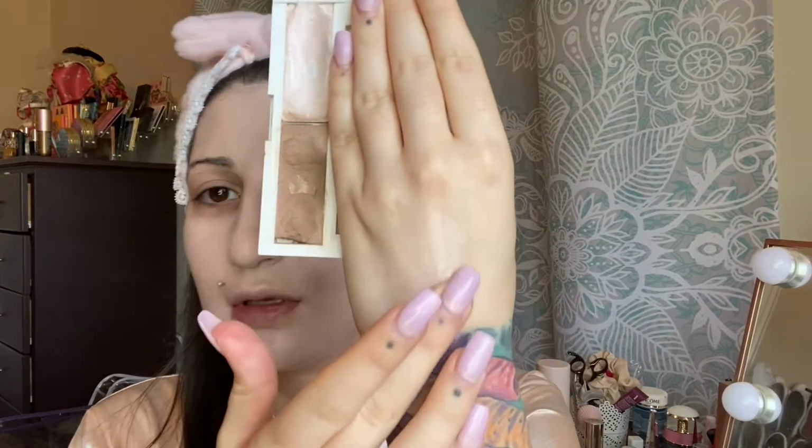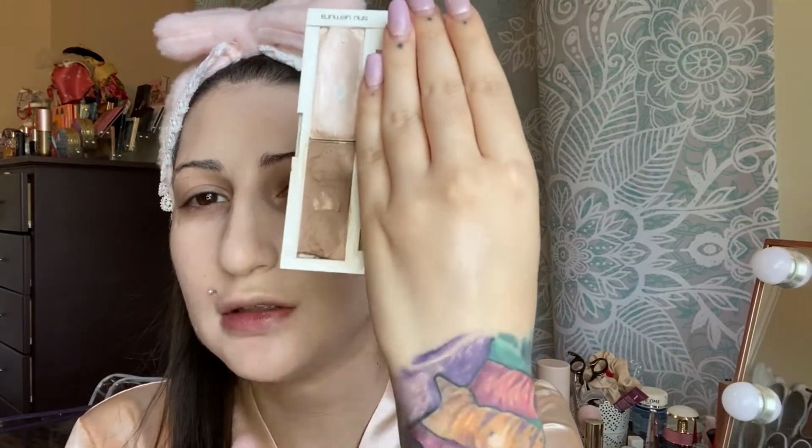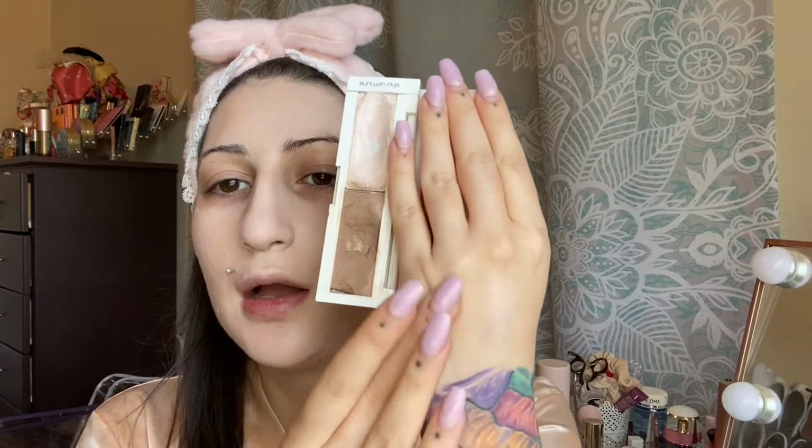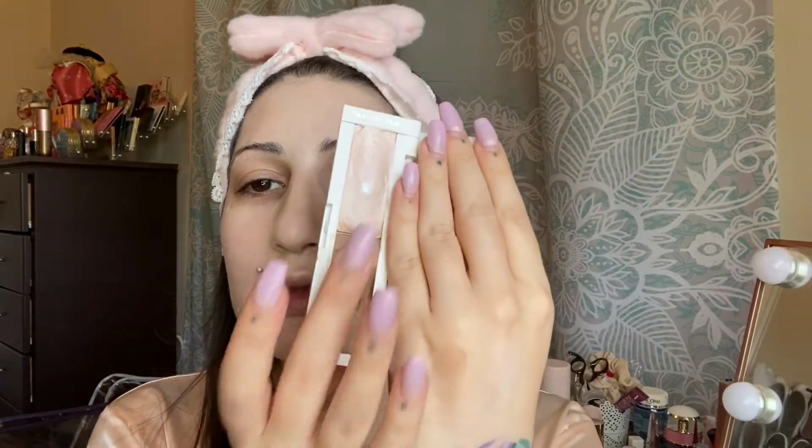So for contour, I'm using my Shuamura Base Contour Palette in 03, whatever. It kind of looks gross, but I'm gonna use this to contour. This highlighter sucks, so I don't use it anymore. It literally looks like nothing. What is that? It's like a chalky, disgusting mess. Whereas the contour is actually quite nice. It's one of those putty type formulas, so I like that. I'm just using the contour.